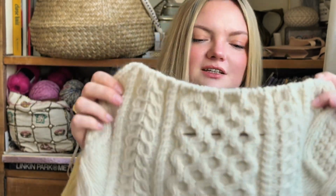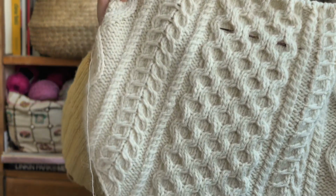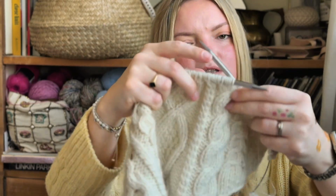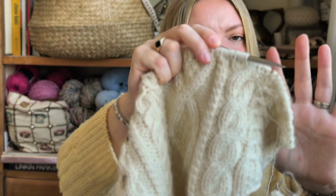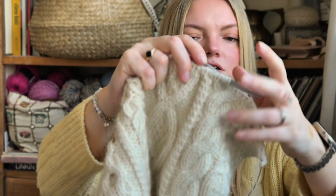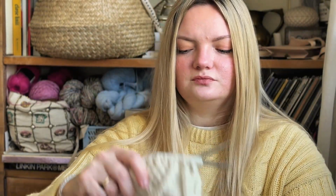Nevertheless, this is the Frøya sweater by Ingrid Deeb. This is the unfinished back panel. I'm not working on it right now because I just finished the merino balls, so I have only mohair yarn, and I decided that while I have another urgent project, this can hold. So I cast on this sweater the same day it was released by Ingrid, and this is the second time I'm knitting it.